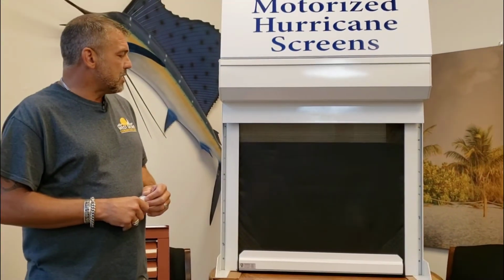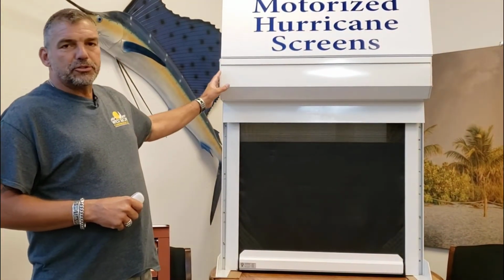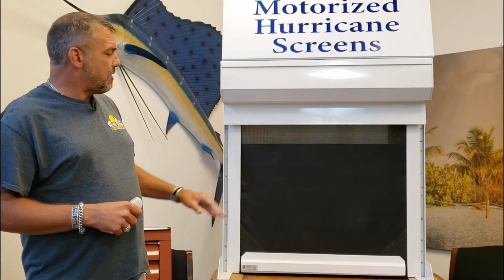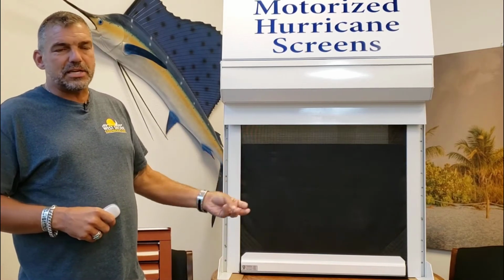This product is also available in multiple colors. It comes in bronze, white, ivory, or beige. And the fabric can come in multiple colors. We have black, black and tan, or white and tan. So it can match the house. It's a good looking product that will give you significant protection from hurricane, storm, weather, bugs, and sun. It is also used quite a bit in large openings such as lanais or open garages.